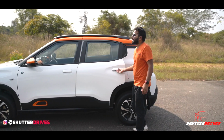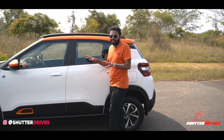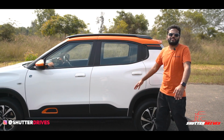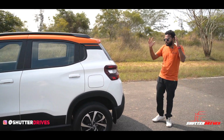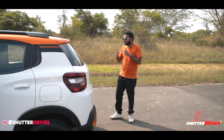And these flip type door handles weren't actually appreciated a lot by people, but nevertheless they made it here in the EC3 as well. Of course, the ORVM gets orange and black treatment because Citroen ko orange color bahut zyada pasand hai. Citroen har jagah orange dalne ki koshish karta hai, and especially in the white car it looks subtle and all, but orange car mein thoda zyada ho jata hai.